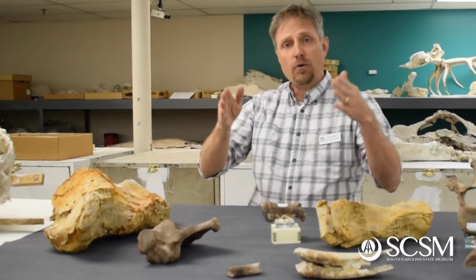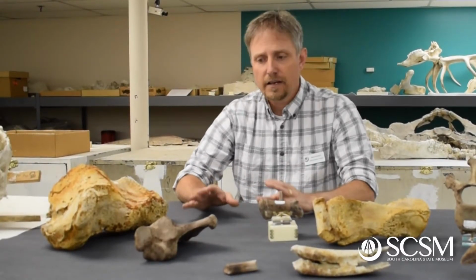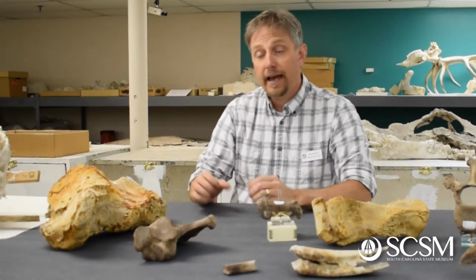And some of them look like they walked on the sides of their feet, and others not so much. So there's a lot we can tell from just these individual bones, not just the size of the animal, but how they chewed their food, how they maybe grabbed their food, how they walked.